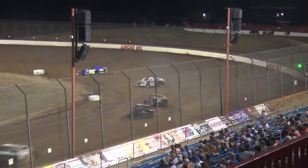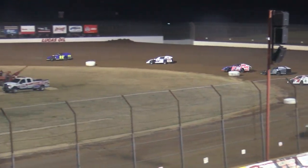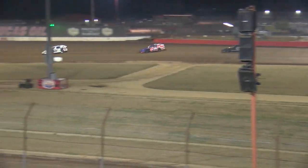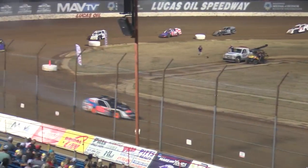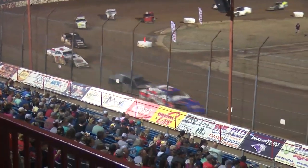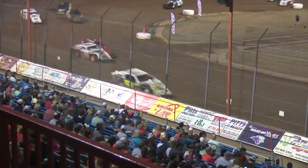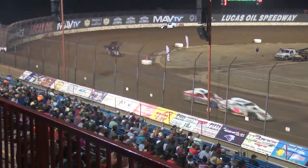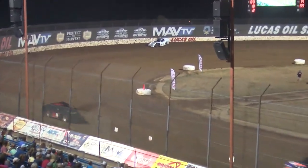Hoyt Miller 3-car lengths behind Jalen Wettengale. And a car to the inside, and the night done for Terry Kirk. He's going to park it on the infield. J.C. Morton a half a straightaway ahead of Jalen Wettengale now.